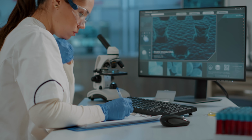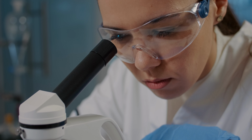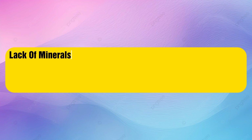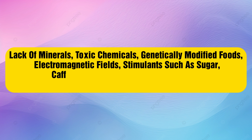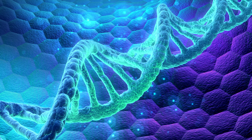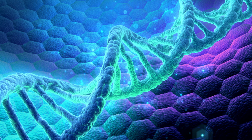To support the body's natural healing process and ensure long-term health, it is essential to eliminate the 8 major causes of harm to the body. These factors include mineral deficiencies, toxic chemicals, genetically modified foods, electromagnetic fields, stimulants such as sugar, caffeine, tobacco, and alcohol, negative emotions like anger, aging, and mold exposure. The good news? We can start taking action today to protect our DNA and help the body heal naturally.